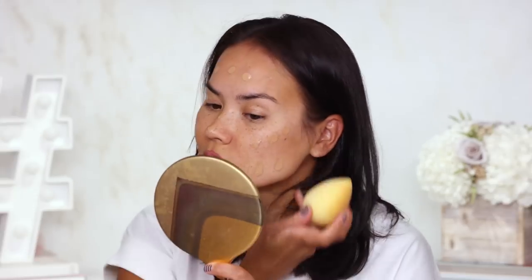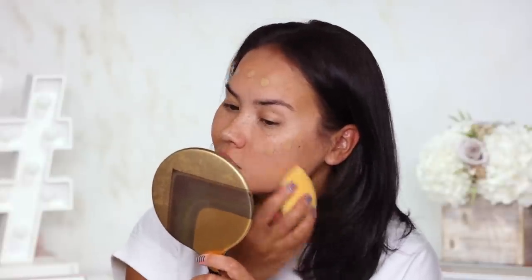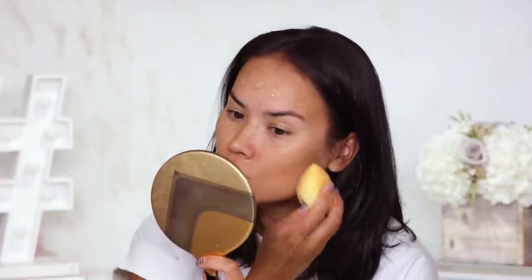Also, because of this foundation, I've been reaching more for my actual Beauty Blender sponge, which I don't often use, but in this case, I'm using it. So that's been fun for me. Basically with this one, because I applied it so sparingly, because I still want my freckles to shine through, I'm kind of just rolling it across my skin. As you can see, I didn't apply the foundation to the center of my face, only to the perimeter.